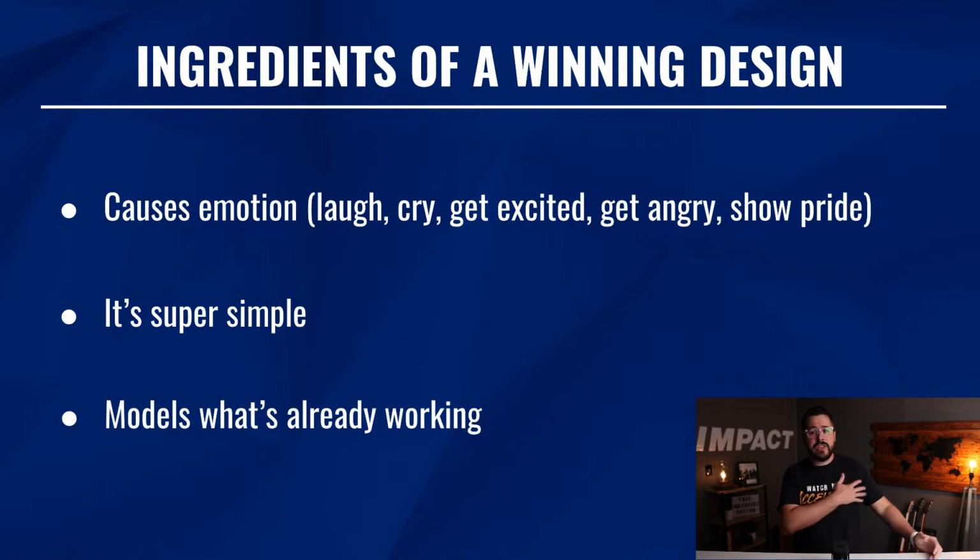We've done the work for you. We've figured out what works. Number three, most times they're modeling something that's already working. They've taken another design, maybe in a separate niche, or they've looked at designs that are proven and selling in the market right now. They've taken some elements from it, some inspiration from it, maybe the layout, the font style, or the color scheme, and they've modeled it for their own design, and that has created success. These are the three things you need for a winning design. It's really this simple.